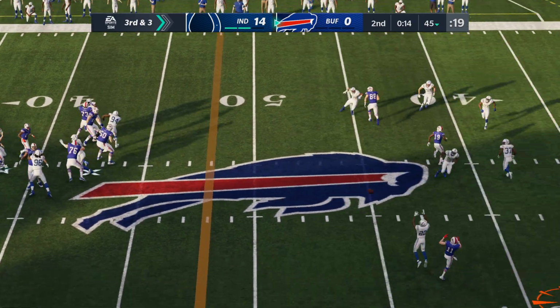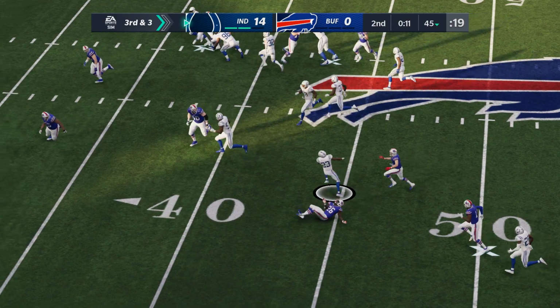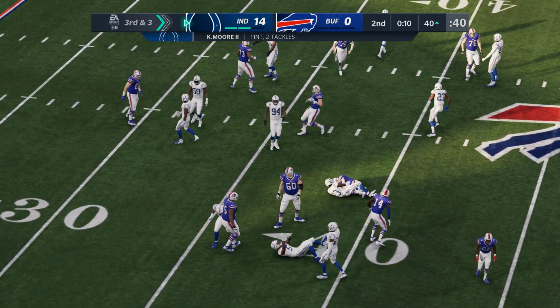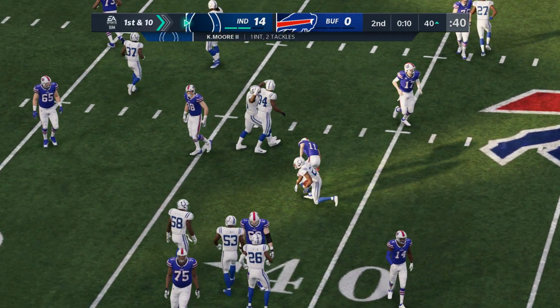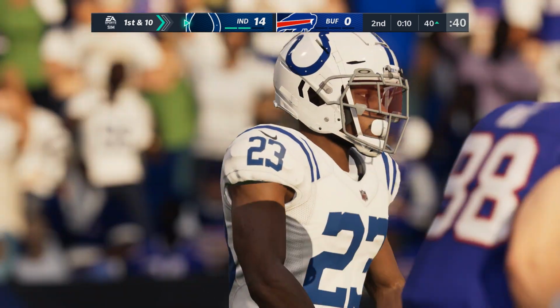And again, it's Allen. Oh, a ball batted in the air, and now it's intercepted. Picked up by Kenny Moore. And a potential turning point as he'll get the football in very good field position late in this first half.